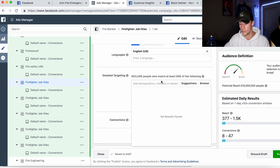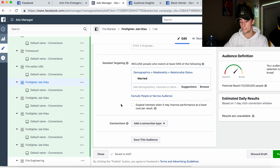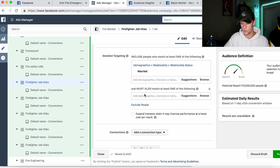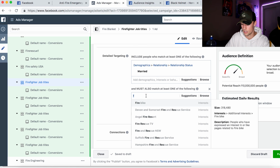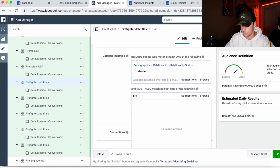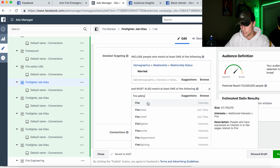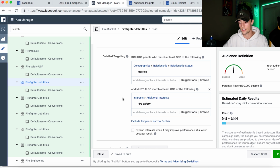So right here, one thing you could do is, since I think that people who are married would really like this product, I could do married, people in relationship status, and now we can flex it down to a narrow audience. So people who are married and are also interested in, let's just do something very general, fire safety. Okay, so this audience right here alone, people who are married but also interested in fire safety, I think will perform very well, because that's exactly the audience that I was talking about before.